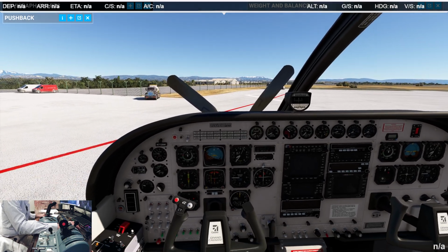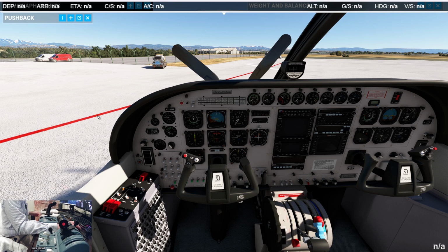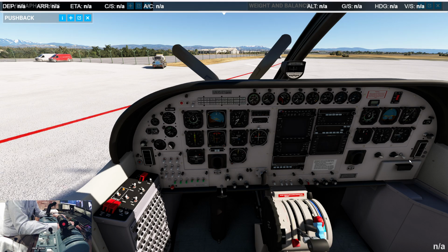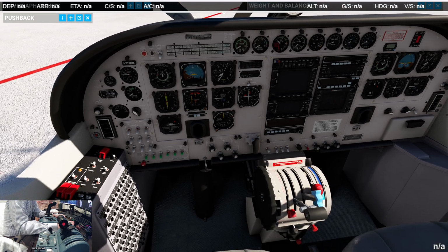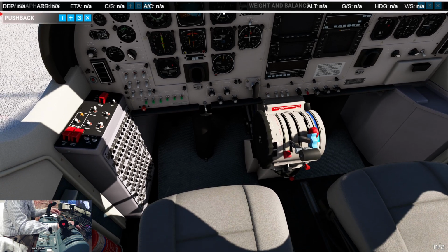We will be using our battery for the power up. So let's go ahead and go right to left. Let's get our pre-flight. We should have already done this before our pushback, but let's just make sure everything is looking good. Down, in, off. Good. All the breakers are in. Norm, off. Good. Everything's looking good there.